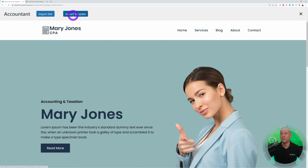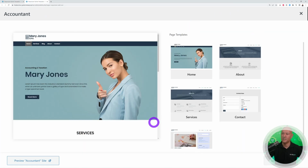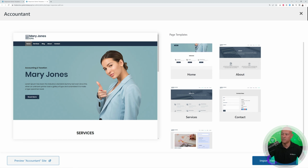import site or import template. So what's the difference between import site and import template? Well, import site is to import the complete site exactly the way it is, including all the pages. Whereas import template, let me show you in another tab here, you can import individual pages. So if you only need the home page, all you have to do is click on home page, and then you can import the home page on its own. So pages by pages, okay?